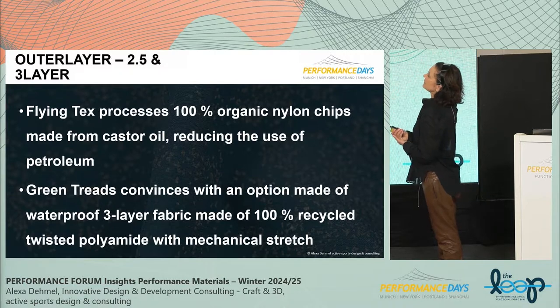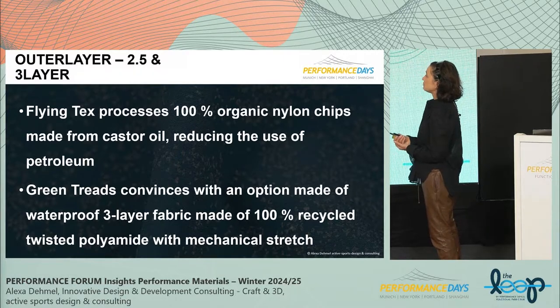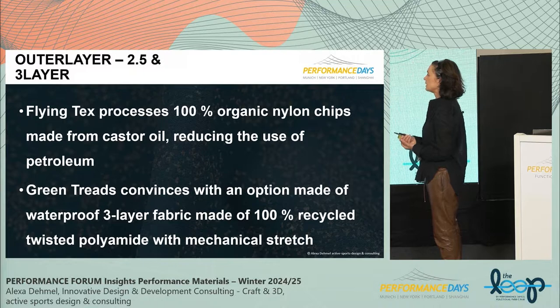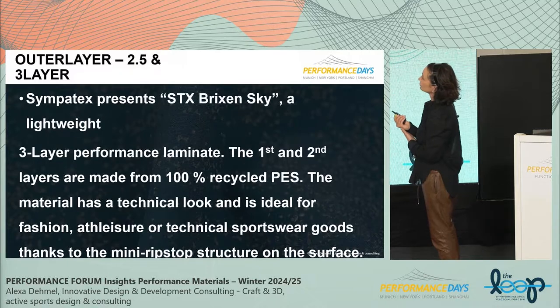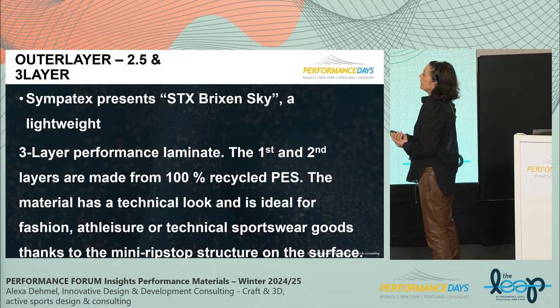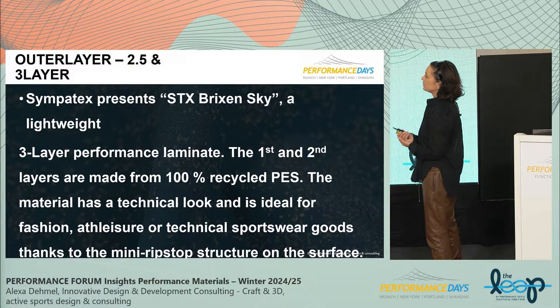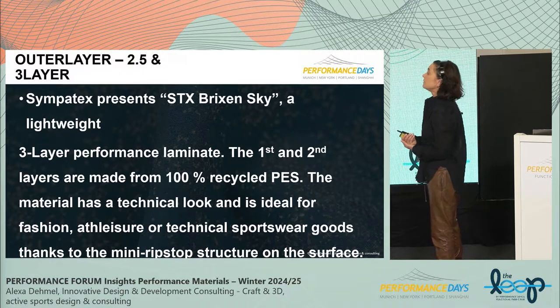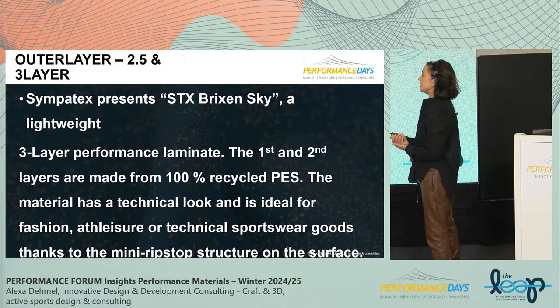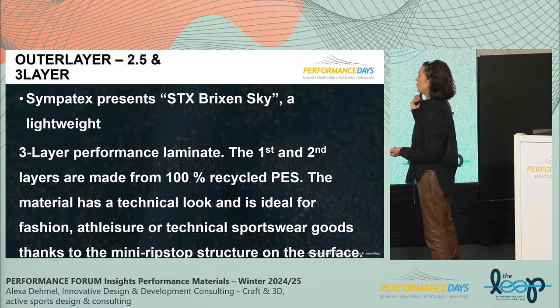Flying Tex processes 100% organic nylon chips made from castor oil, reducing the use of petroleum. Green Threads convinces with an option made of waterproof three-layer fabrics made of 100% recycled twisted polyamide with mechanical stretch. Simpertex presents the STX Bricks and Sky, a lightweight three-layer performance laminate. The first and second layers are made from 100% recycled PES. The material has a technical look and is ideal for fashion, athleisure, or technical sportswear goods, thanks to the mini ripstop structure on the fabric.